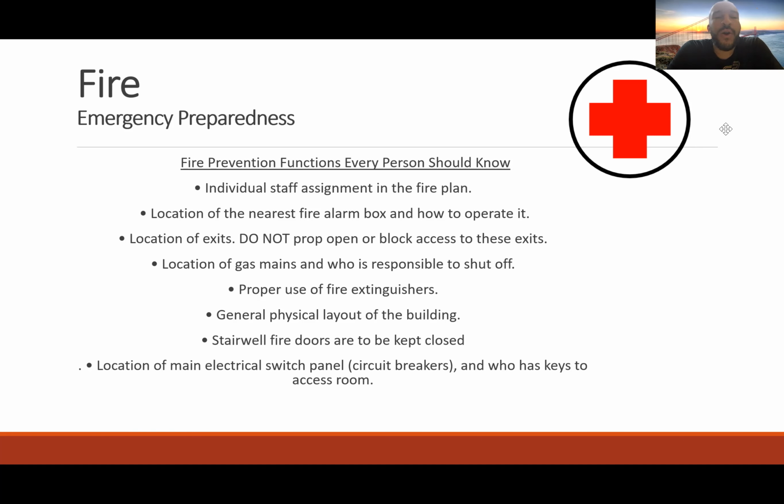You should know or have some idea of where the gas mains are. And again, that individual staff assignment list that we talked about first, because someone should be responsible for shutting that off if the fire is beginning to spread. Also, you should know how to properly use a fire extinguisher. You should have general physical knowledge of the layout of the building.